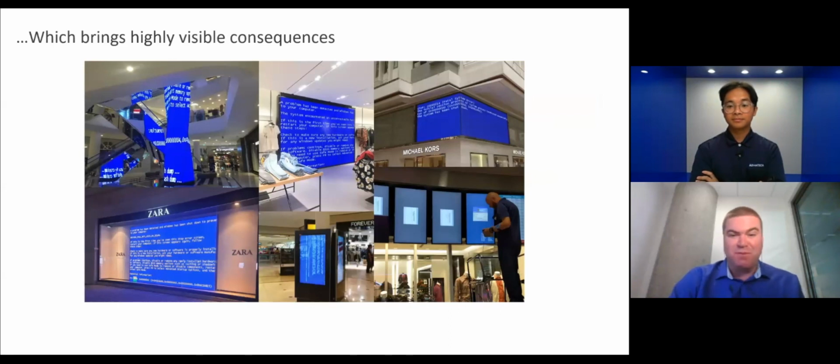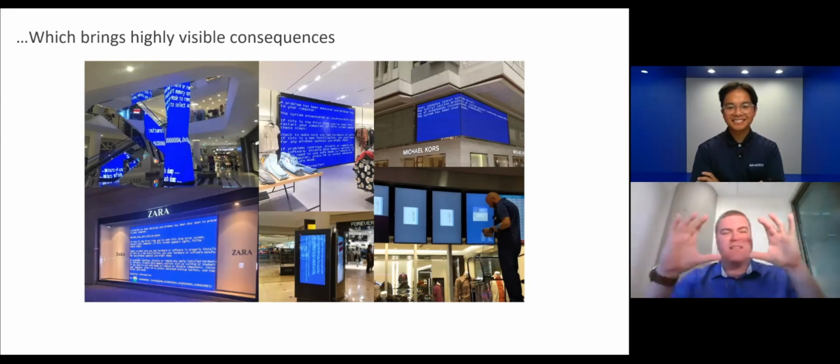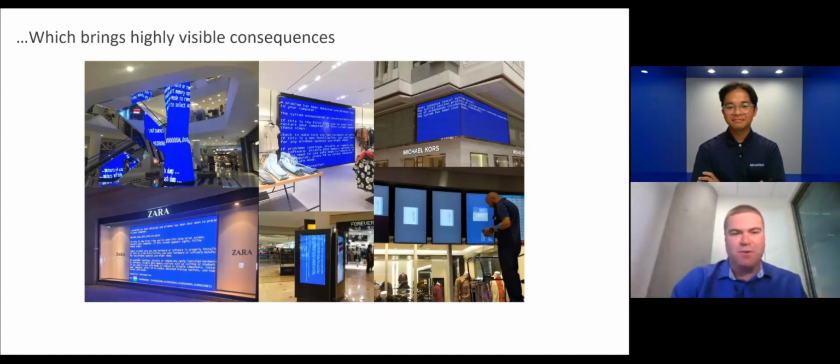I think we've all seen this before, right? I was just at an airport yesterday and saw a version of this when I was trying to figure out where my flight was going. There was a "Windows updates waiting to apply" message right over what my gate was supposed to be.